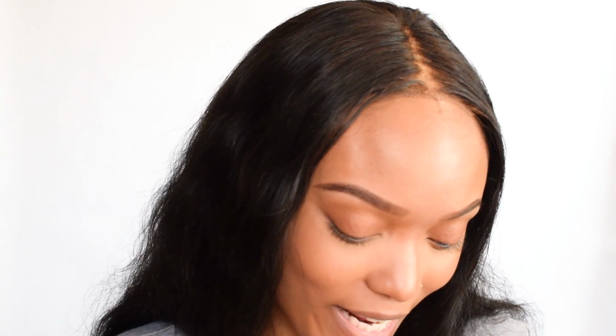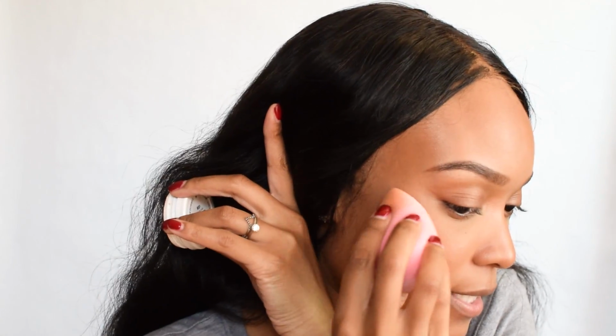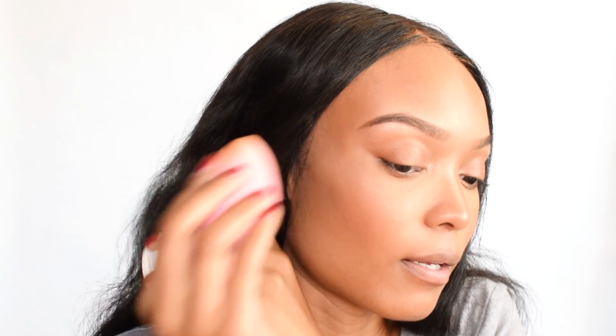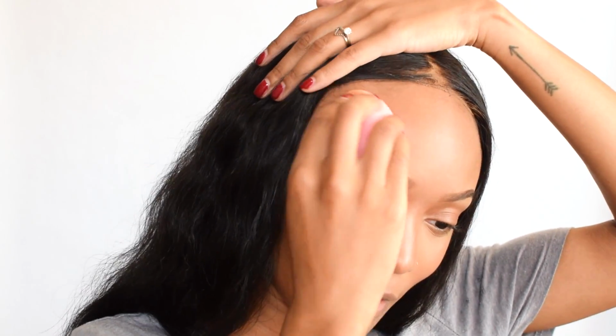So I'm going to be taking my Colourpop highlight in the shade Wisp. I am already hitting pan on this. I love this so much. But I'm going to go ahead and take that on my beauty blender, and I'm going to apply that to my cheekbones. And, you know, I go a little ham on my highlight, but you can always do a little bit of a softer touch with yours. But you guys know I like to glow.